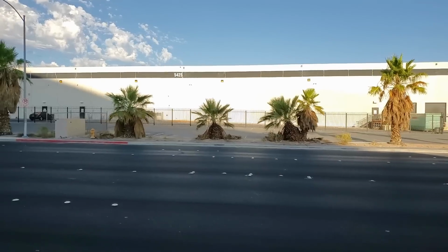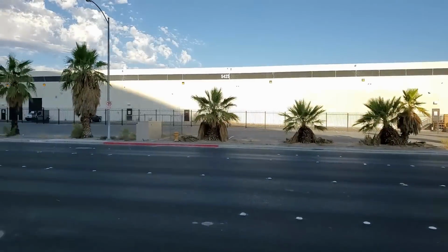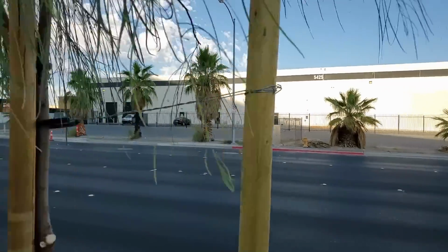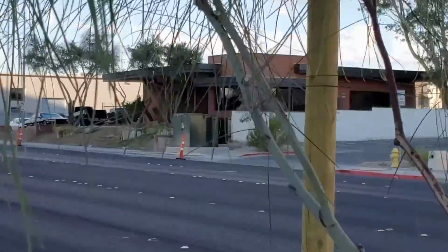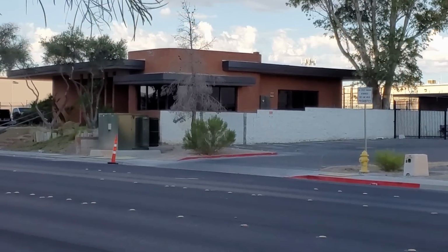This is another one of them big warehouse buildings I'm talking about. I'm pretty sure this brick building here was like a contractor's building. I think that's been sold. They cleared out all their lot a few months ago.